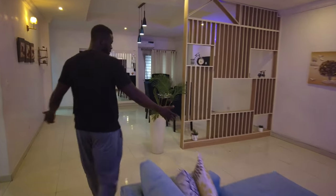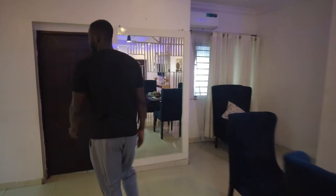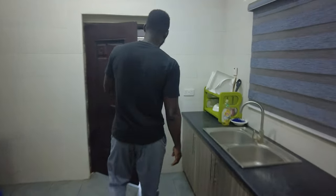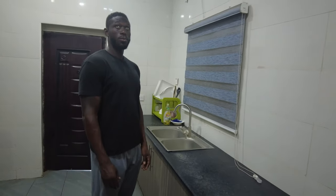There's a dining room here, which is absolutely lovely. It's great. So there's 3 bedrooms, but let's check out the kitchen. This is the kitchen, fully fitted. There is everything you need, fridge, stove, everything. I think it's great. Cool.